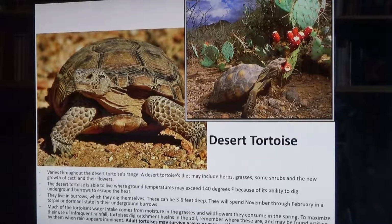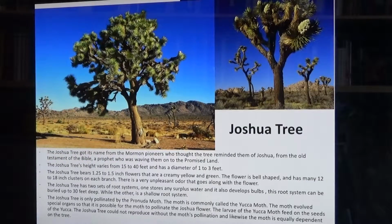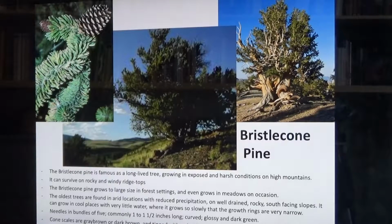They live for a very long time. They can go a very long time without water. Red brome is a grass that grows only in certain areas in the West. The Joshua tree is nearly extinct, so this is a really important one to talk about and a really cool species. And then the bristlecone pine, which is also a fairly rare species and a really neat plant. So if you want to look up some stuff and make them really sensational, make the kids really care about them, that would be a really good idea.